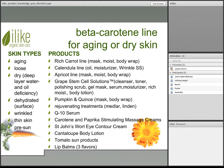All right. The lip balms. All 3 lip balms have beta-carotene. They also have grapeseed, which is for helping to provide more antioxidant benefits. So you're getting some sun protection and UV protection with the lip balms. There's cooling mint, there's lemon citrus, and there's also the spicy cinnamon.